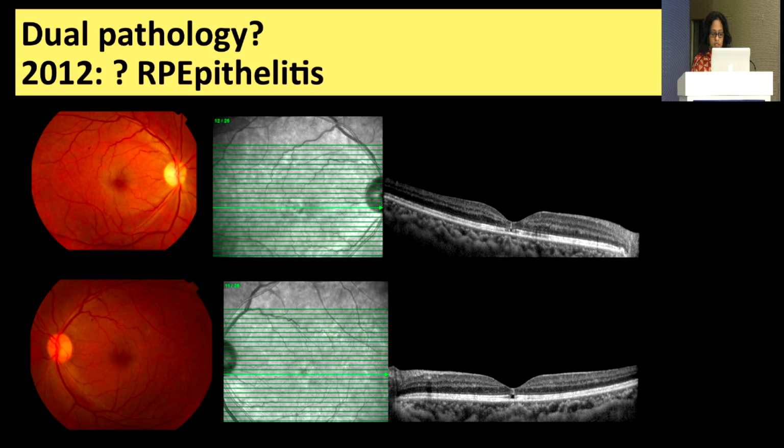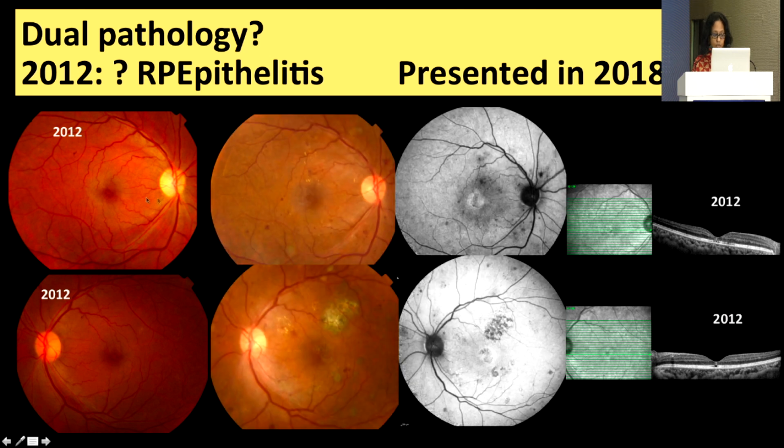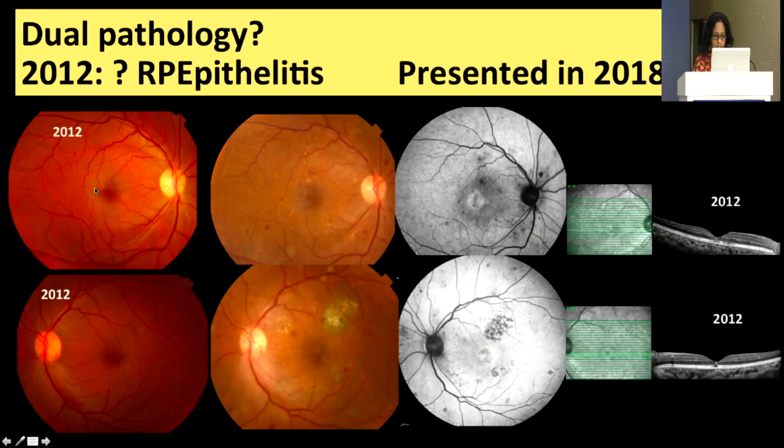Like this patient is a dual pathology, and this is something I would want the panel also to comment on. She started off showing signs of RPE epitheliitis, and this is in 2012. And she then defaulted follow-up and then came again in 2018. And I've seen her recently as well. And look at her pictures. I just want you to critique some of the signs here.